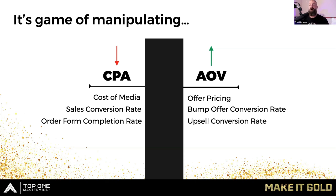And so bump offers and upsells. These are the things that we use to manipulate these two, CPA and AOV. Under CPA, you see those things. Under AOV, you see these things. Our goal is to bring CPA down. Our goal is to bring AOV up, and it's some combination of those two.